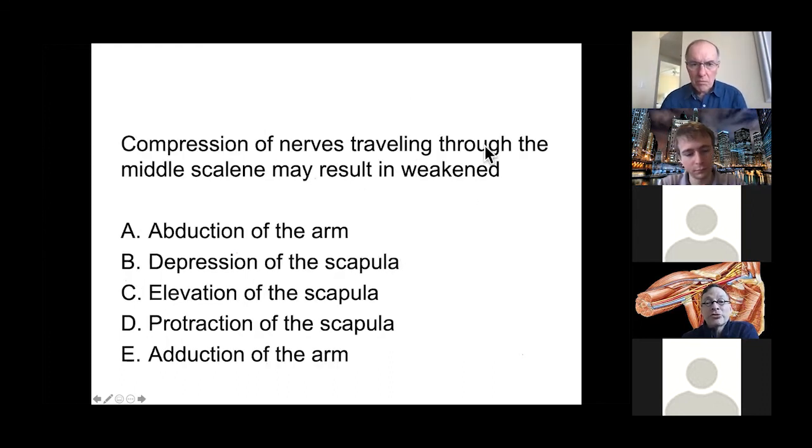So compression of nerves traveling through the middle scalene may result in weakened. And I'll take you way back to the beginning of the presentation where I told you that the 2 nerves that generally pierce the middle scalene are the dorsal scapular, right, for your retractors of the scapula, and the long thoracic, especially its C5 component. So if you have compression in the middle scalene as part of a thoracic outlet syndrome, then the problem will be that your long thoracic nerve is squeezed, your serratus anterior is not working, and you have trouble protracting. So the patient presents with a winged scapula. So D would be the most correct answer here.